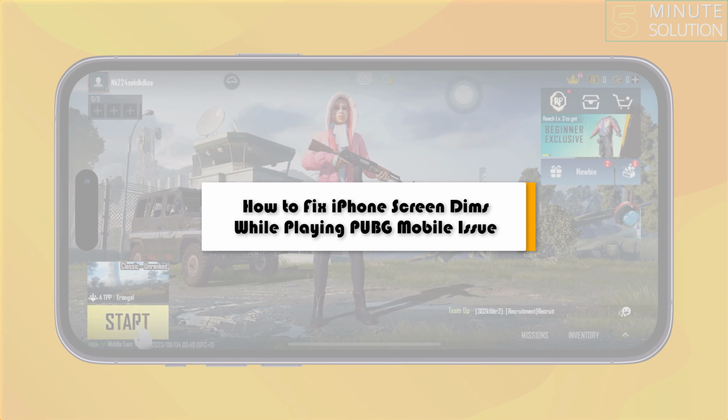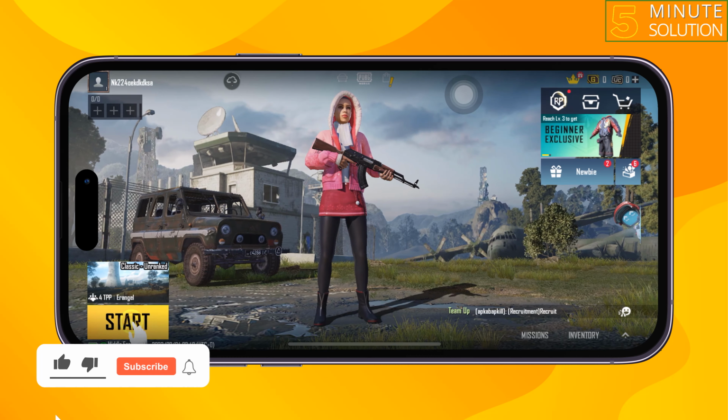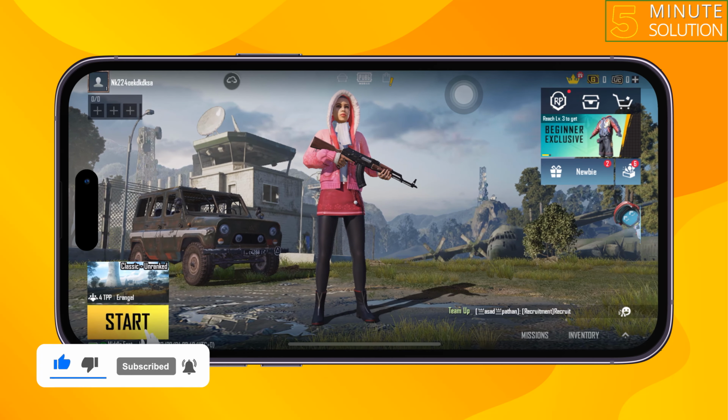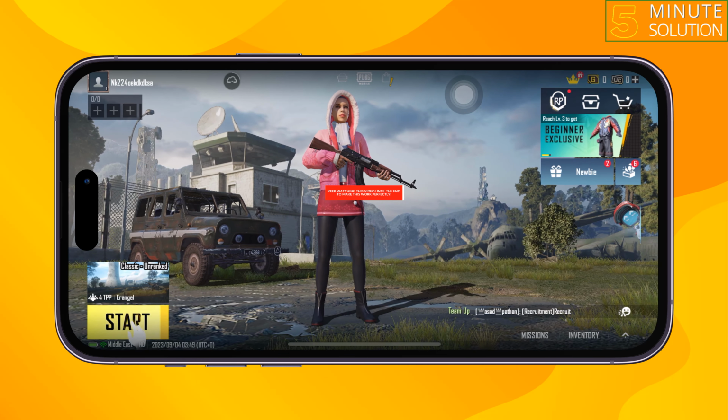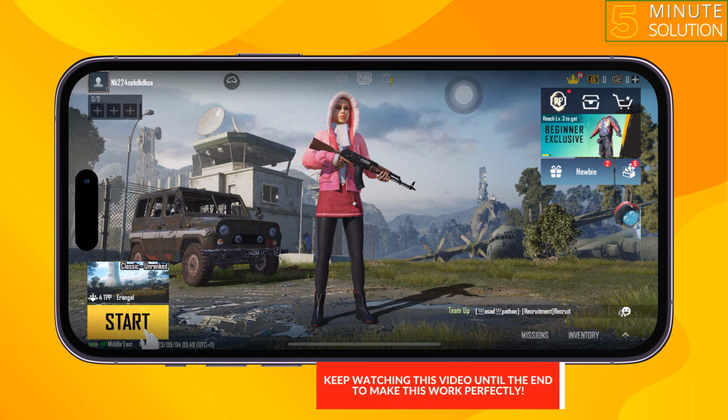This 5-minute solution will show you how to fix iPhone screen dims while playing PUBG Mobile. So when you are playing PUBG, your iPhone screen keeps going dark on iOS automatically. Follow these quick solutions to fix this issue.